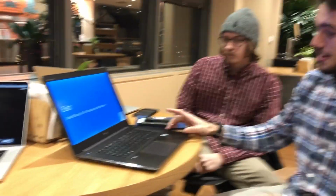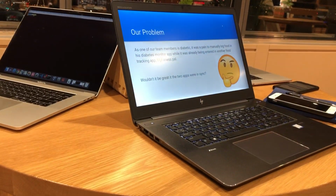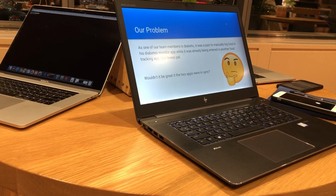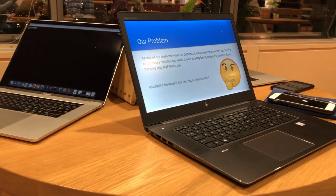So we're in Indianapolis, and we stayed up a little bit longer to finish up our project. So we did Eatr. So what Eatr is, as a type 1 diabetic, I had the problem that I had to log my food in MyFitnessPal, and I also had to log it separately from my diabetes app. So what I really wanted to do was to log my food in MyFitnessPal and then have that synced up with my diabetes phone app, because it's really important to have your food logged when you have diabetes stuff you have to take care of.